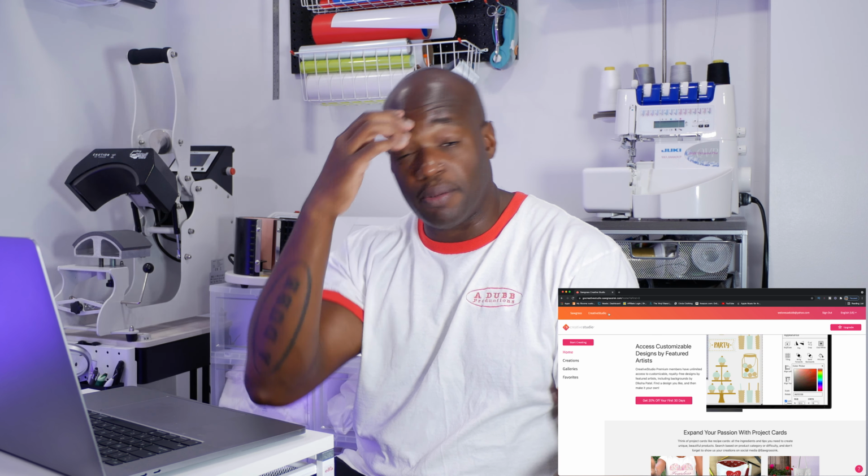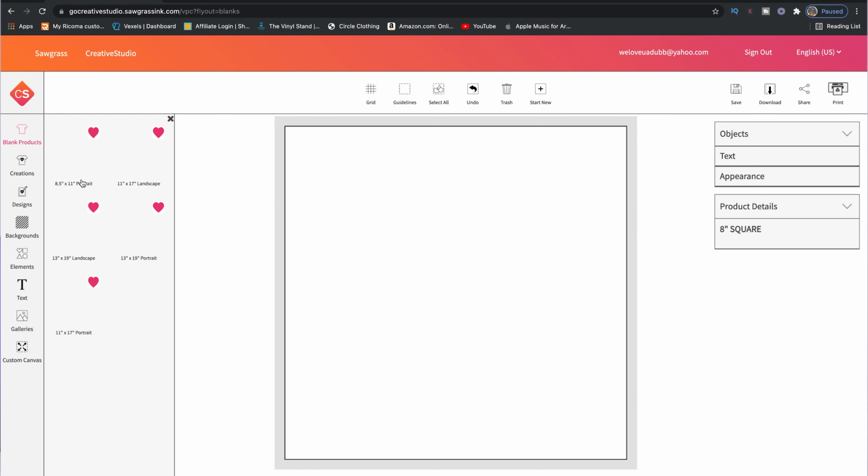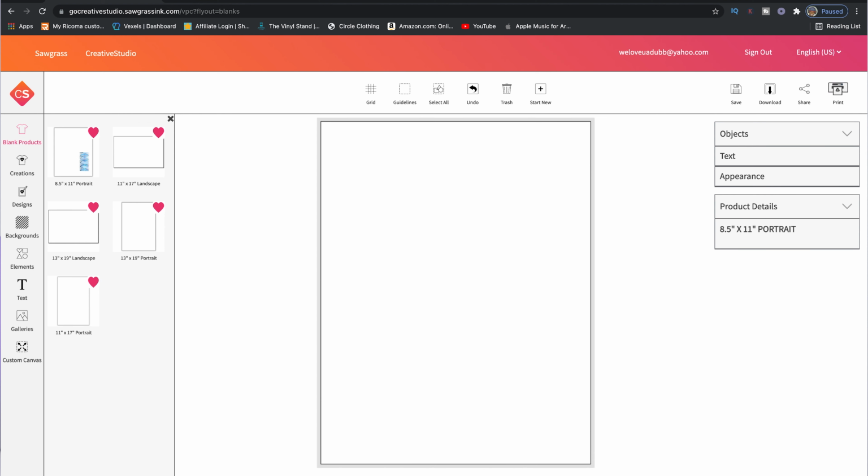But anyway, back to Creative Studio. The first thing we're going to want to do is start creating. And we can start creating using our, let's go to our favorite. We're going to pick an 8.5 by 11 size piece of paper. And what you guys want to do is get the right size of the actual name tag. So what size are the name tags?